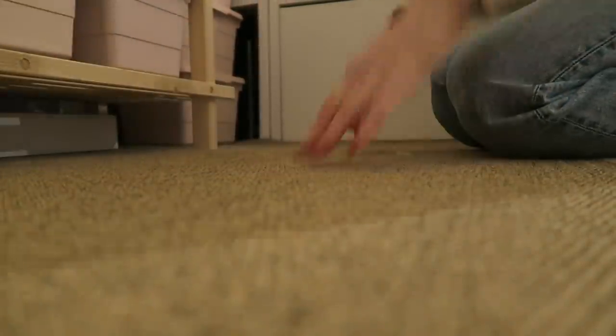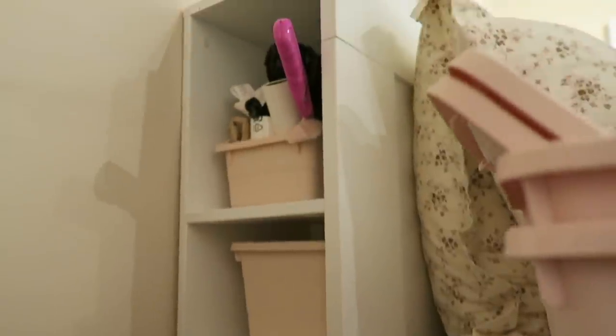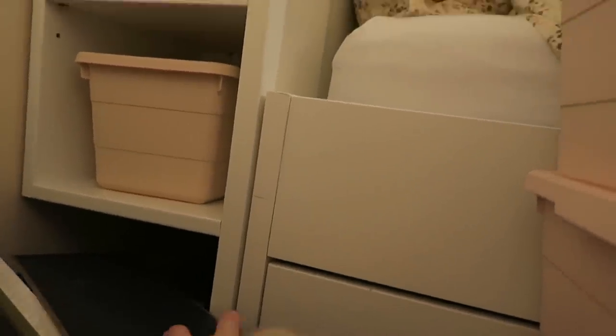First I have to do a very tricky task of getting things out from under my bed. So this IKEA bed is a very good design, and it's got this headboard that's got storage space in the sides, and then it's also just got this big empty bit below. And now I'm going to brave the cobwebs and try and get all of this Christmassy stuff out.